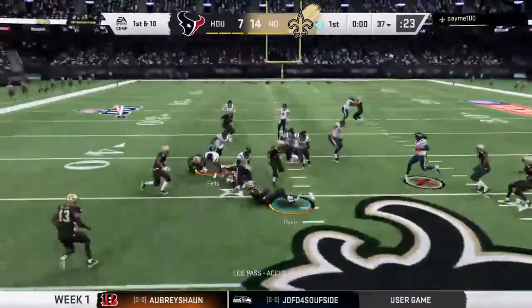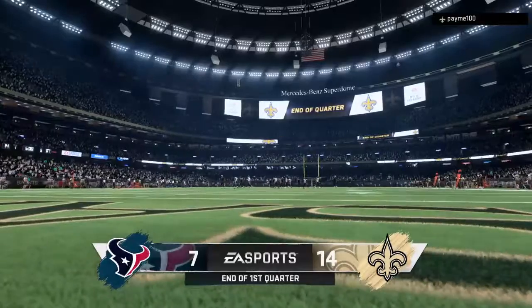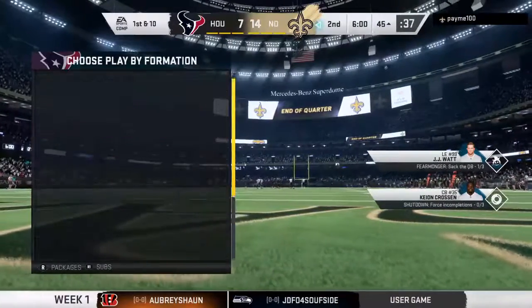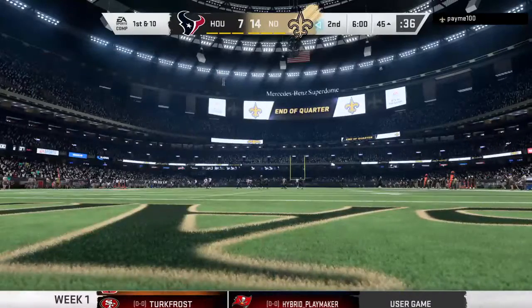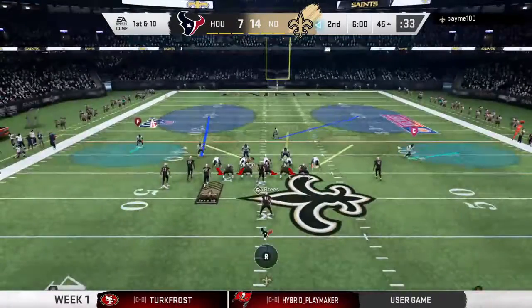Now that'll be tipped and intercepted. Picked off by the linebacker, Demario Davis. And they'll set up shop in enemy territory at the 45-yard line. Ready? 5-8, 5-8. Over.